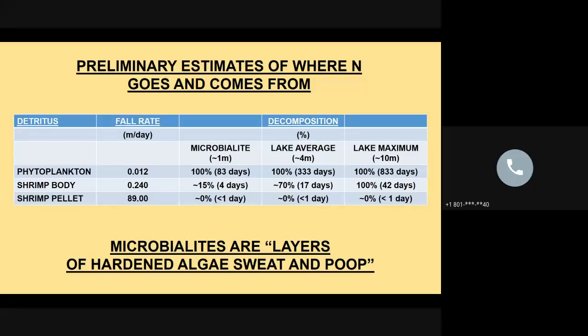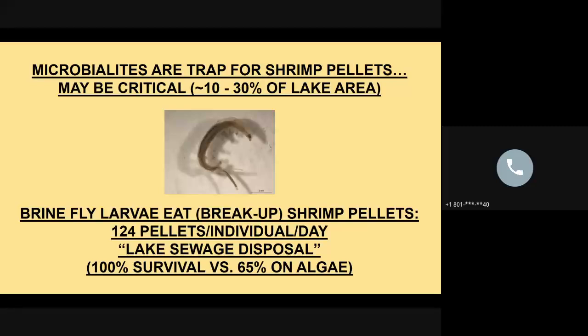Let me go on with that one. Okay, so the microbialites are a trap for shrimp pellets. And they may be critical in terms of keeping this nitrogen up in the water column. Based on Baskin's estimates of area covered by microbialites, the surface area of the lake is approximately 10 to 30% of lake area. That's pretty substantial in terms of catching the amount of shrimp poop that's coming down.